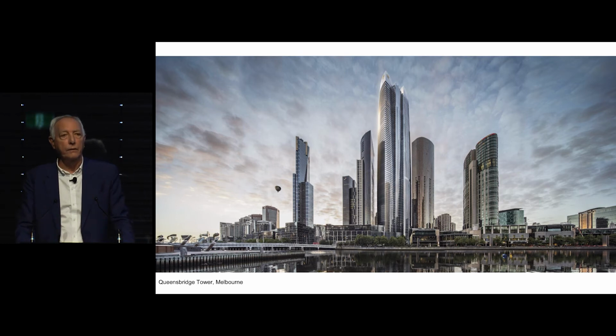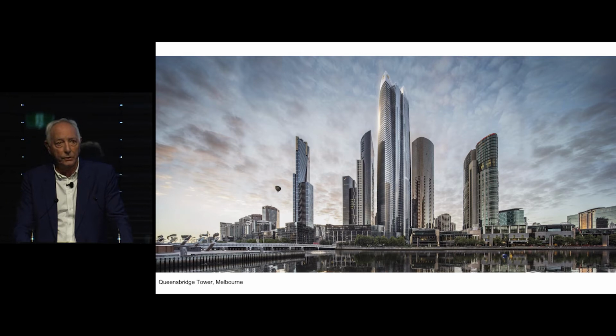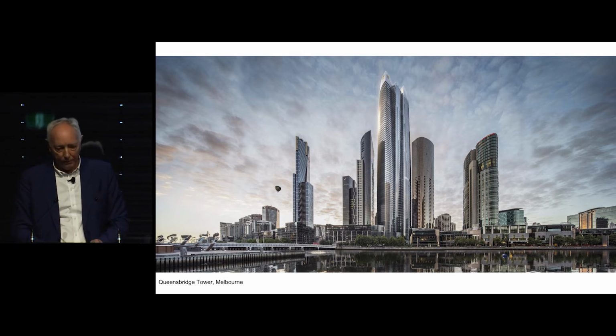It caused a lot of chaos and outcry in the papers. It wasn't our idea, but actually it works, and I think it's opened up the possibility for the city. So I'm going to move on now to another project we're doing, in Melbourne, Australia.